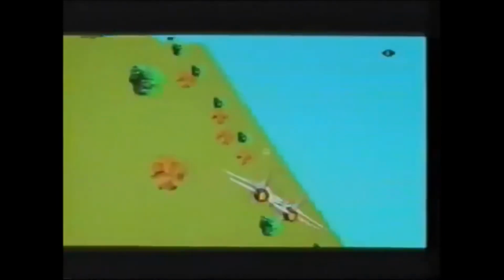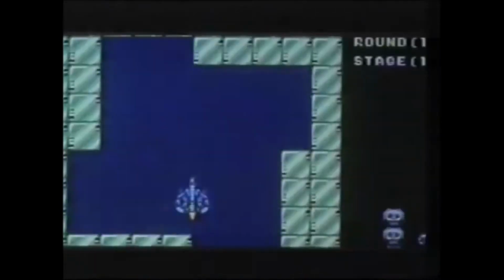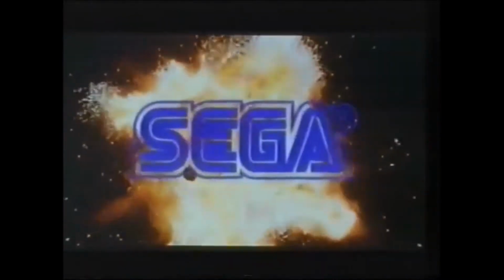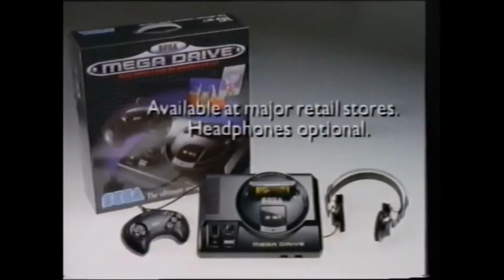Planet Earth, a scientist creates the ultimate machine. At last! A machine that will give him the power to journey into the Mega World. With thousands of colors, 16-bit graphic technology, and 10-channel Mega Stereo sound. The most advanced video game system in the universe. Yes! Mega Drive from SEGA.